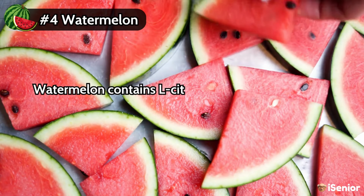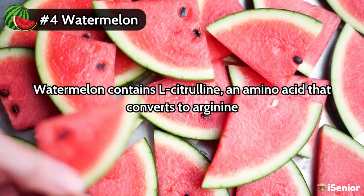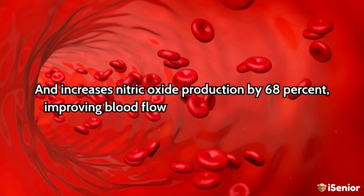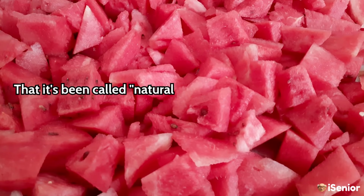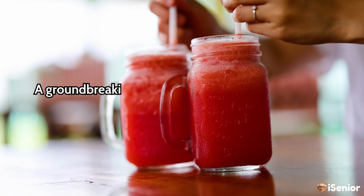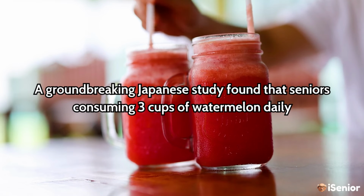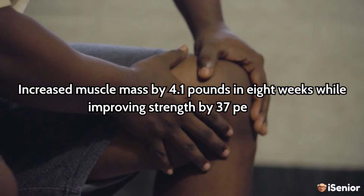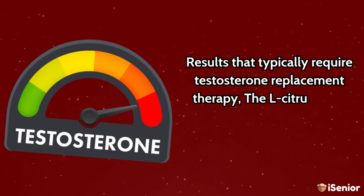Number 4. Watermelon. Watermelon contains L-citrulline, an amino acid that converts to arginine and increases nitric oxide production by 68%, improving blood flow to muscles so dramatically that it's been called natural Viagra. But its muscle-building effects are even more impressive. A groundbreaking Japanese study found that seniors consuming 3 cups of watermelon daily increased muscle mass by 4.1 pounds in 8 weeks, while improving strength by 37%, results that typically require testosterone replacement therapy.